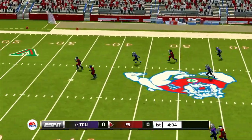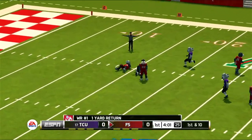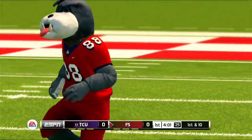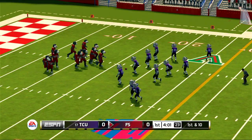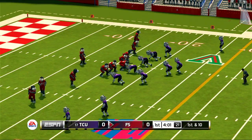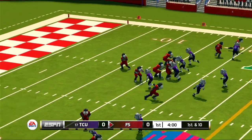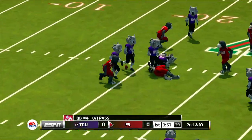And this one is a beauty. Oh, man, he took him down hard. So here comes the offense taking the field for the first time today. Five wide. Quick throw, incomplete, off one of his receivers.